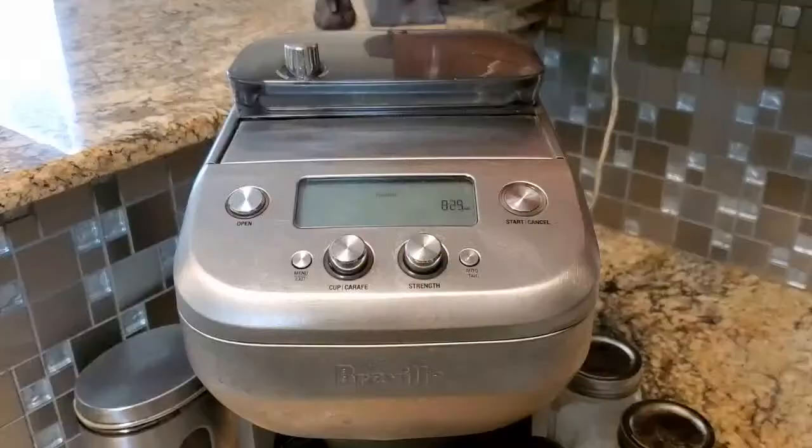All right, here's my coffee machine. I just happen to have one, and I got it over here. Where is it? First of all, I got to find it. Man, I wish I was faster, but I know it's here somewhere. It's a Breville. Here we go.